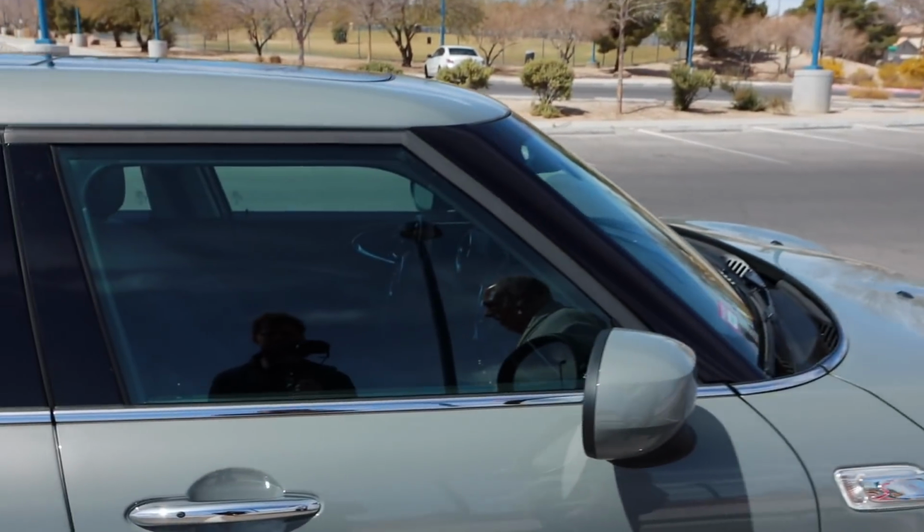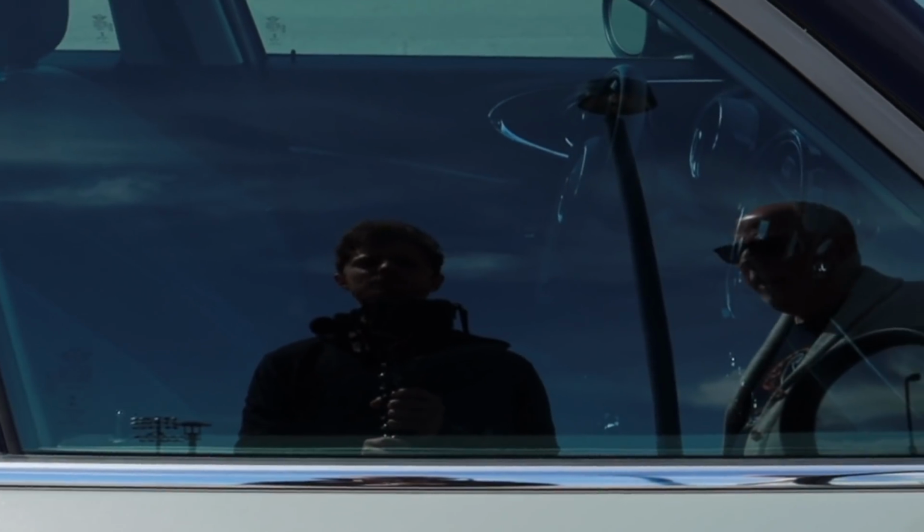Let me ask you a question. When you sold your car to Carvana, how thorough of an inspection did they go through when you brought it to them? None. Okay. I don't know if you can see the reflection, but none. Yeah. So you don't have to make it perfect for a dealer.